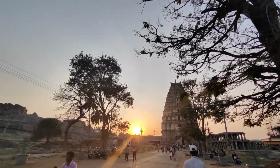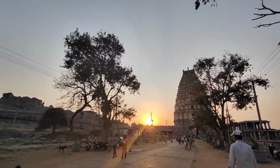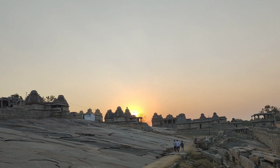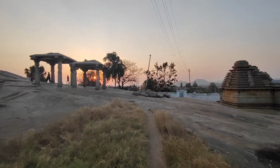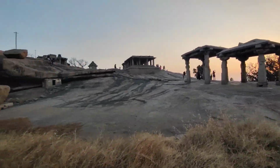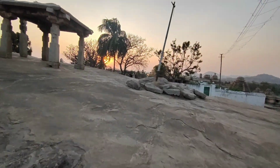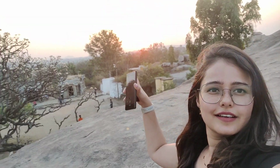After completing our shopping, it was the perfect time as the sun was setting and we were near the Hemkuta Hills. So we took the opportunity and climbed up the hill and found a perfect spot to see the sun setting. As you can see, a lot of people were there to view it. We went up there, clicked a bunch of pictures and just sat there for 10 to 15 minutes to absorb it.